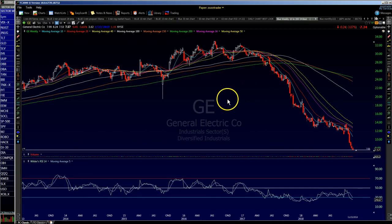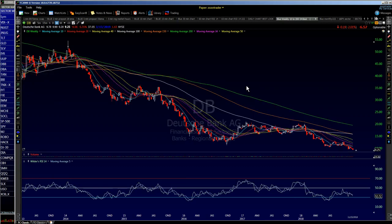Now, it doesn't have the same firepower that it once did, but it is a very big company, and it just will not stop going down, another 7%. That is one of the worries out there on Wall Street, General Electric. Another one is Deutsche Bank, down another 7%. So a couple of stocks there that folks are nervous about.